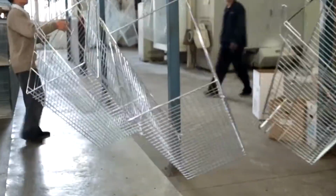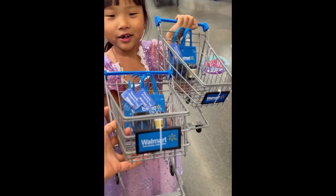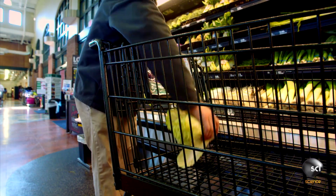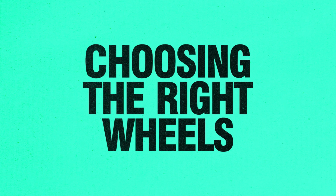These wire carts also include a classic gray trim and side panels for customization. For example, if you want to display your store's name and logo, the side panel is where that's at. But shopping carts are helpful because we can move them around. So what material are shopping cart wheels made of?